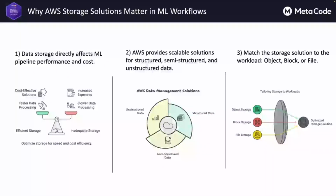Data storage is a critical component of any machine learning workflow. It determines how efficiently you can access and process data, how scalable your pipeline is, and even how much you spend. AWS provides several storage options, but today we'll focus on Amazon S3, EBS, and EFS. These services address different needs, such as object storage for scalability, block storage for performance, and file storage for shared access. By the end of this lecture, you will know exactly when and why to use each one.